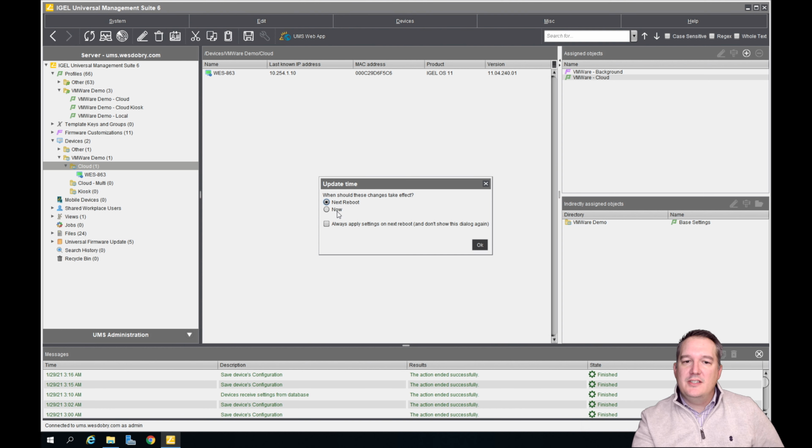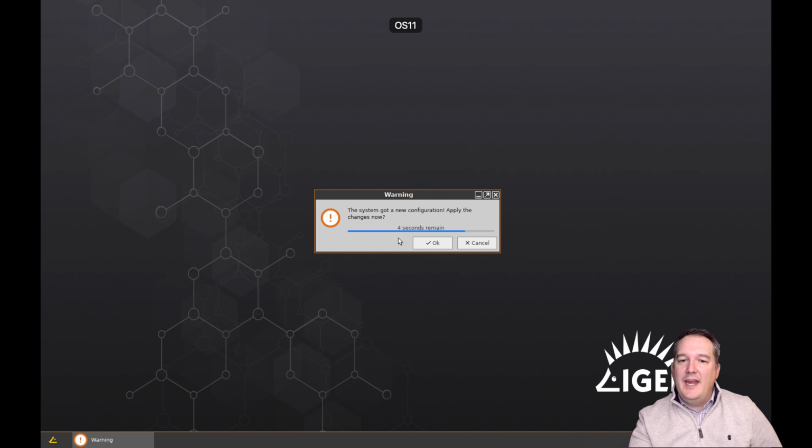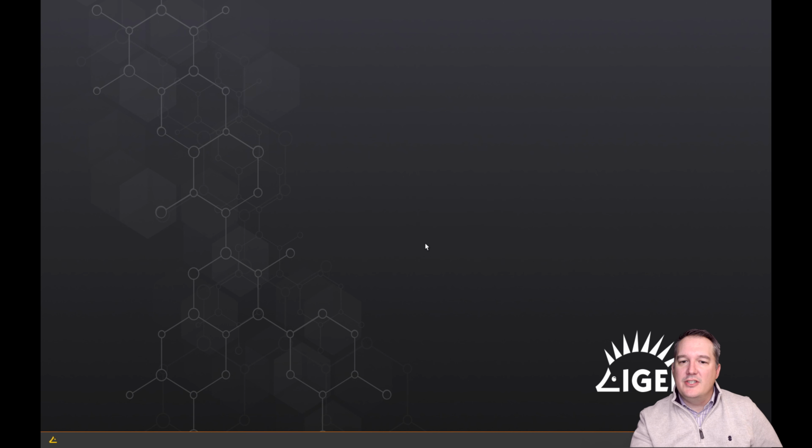When should these changes take effect? Next reboot? Or do we need to push this out now, like a security patch or something like that? So if I click on OK, we'll reach out to the device, and you see the device says, I have a new configuration. Should I apply these changes?